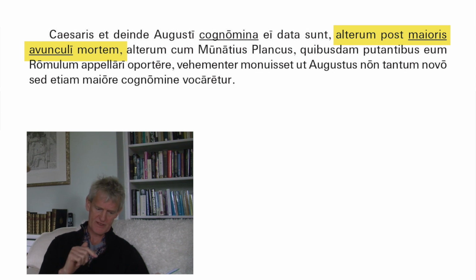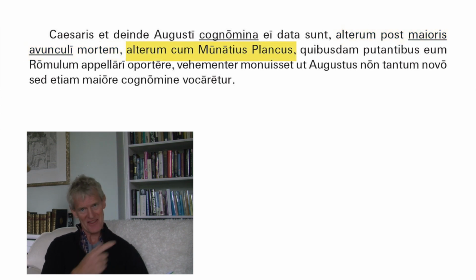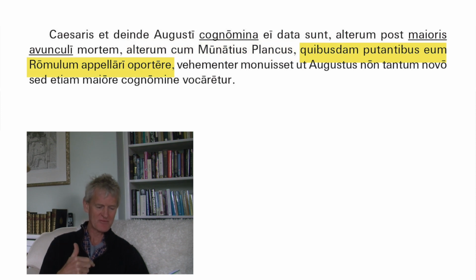Alterum post maioris avunculi mortem. The first, so we've got alter, the one and the other. The one after the death, post mortem, maioris avunculi, of his great uncle, that's Julius Caesar. So that's when he got the surname Caesar. Alterum, the other, in other words, the name Augustus, when Munatius Plancus, okay, whoever he is, quibusdam putantibus eum Romulum appellare oporteri.